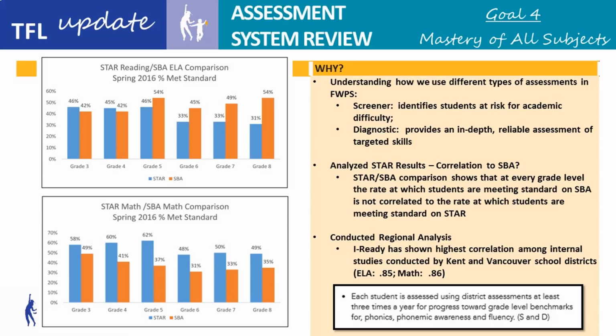As part of our assessment system, we use STAR. Our goal was to determine the correlation of STAR to the results we are getting in SBA. Correlations demonstrate that, on average, when scholars score high on one assessment, they will also score high on the other. And similarly, when scholars score low on one assessment, they will also score low on the other. A high correlation between two assessments provides evidence that the two assessments are measuring similar constructs.